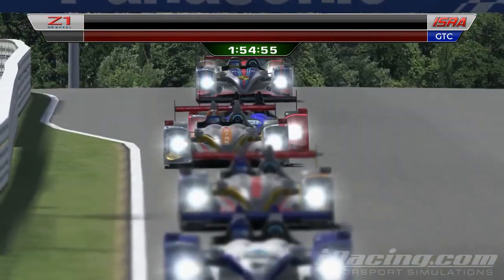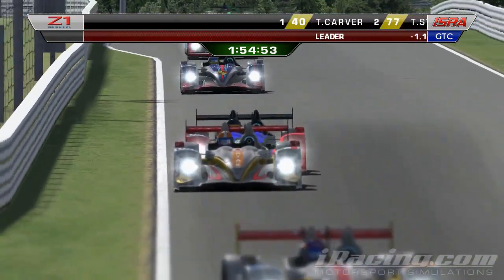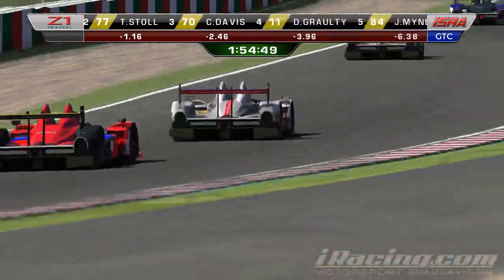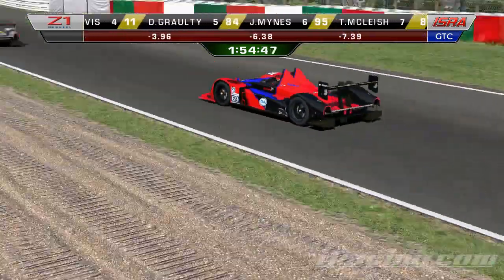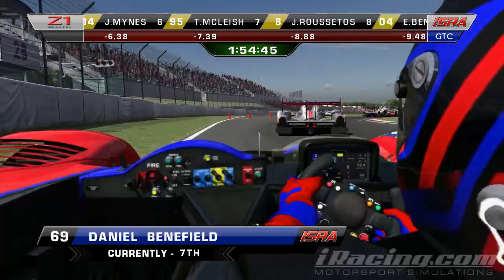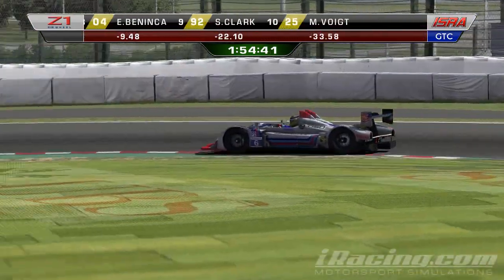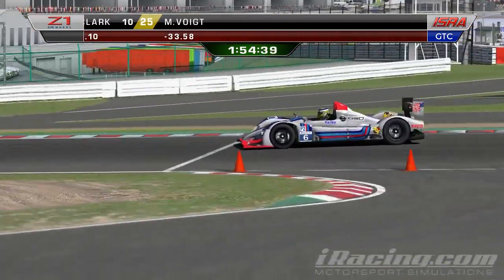And we're taking a look at the battle between Daniel Qualroni and Daniel Benenfield as they head through 130R right now down towards the Castle chicane. Benenfield looking pretty racy so far. He was quite all over the rear wing of Qualroni right now.